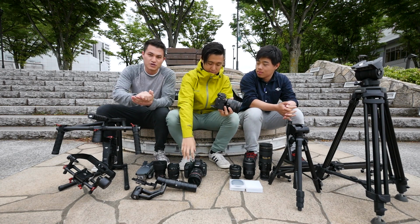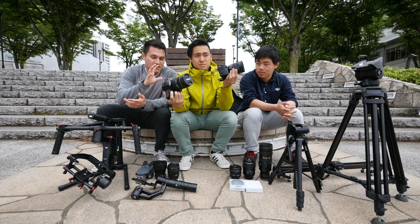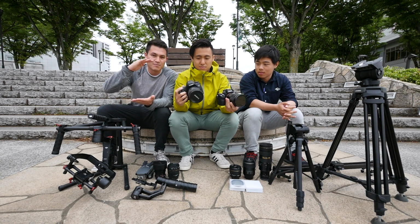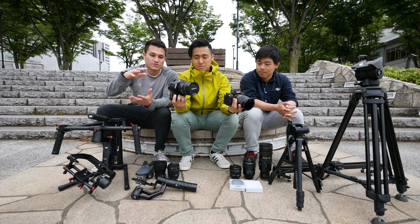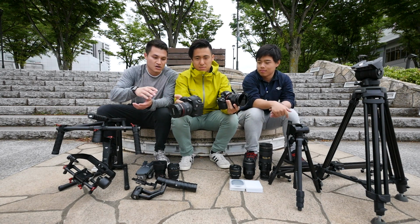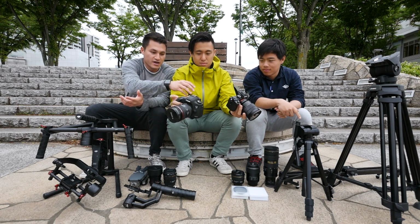Of course, if you want to shoot a good video, you need to have a decent camera. So these cameras are actually not your average basic cameras. They're one step above that. They're in between a $2,000 US to $3,000 price range for the body only. So we're not talking about lenses, we're only talking about the body. So Tatsu, Wenbin, why do you guys choose a Sony and this Canon?